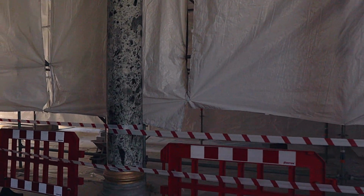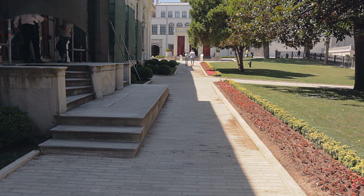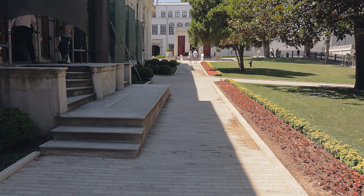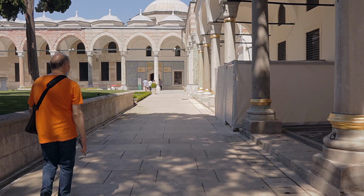Seems like they have done nothing, and the constructions take forever. The government finds money for every construction which they can sell, but for history and culture, there's somehow no money left over, which is really a pity.